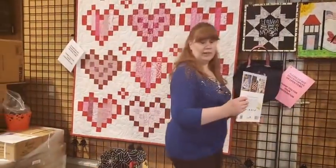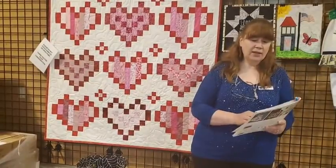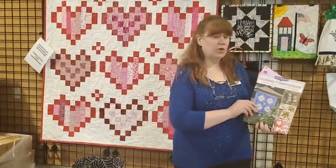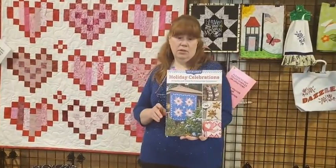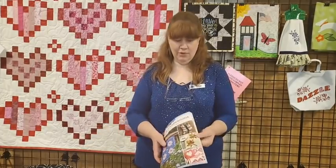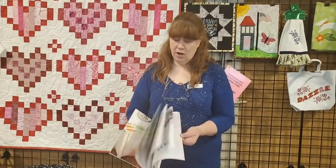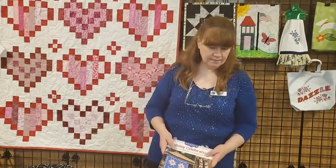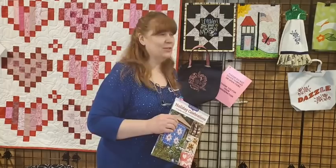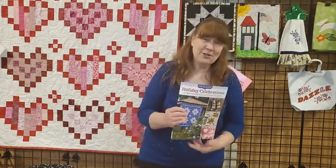All right, and our second book today is Holiday Celebrations. This is 17 quilts and more for 6 seasonal occasions. So we have quilts, we have stockings, we have table runners, and even a bucket. So all sorts of fun things. There are Valentine's, Easter, 4th of July, Halloween, fall, and Christmas. Although neither of us did Christmas, so all sorts of fun stuff in there.